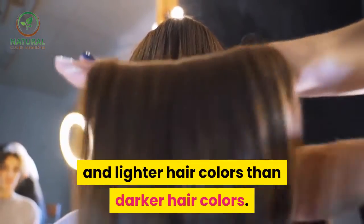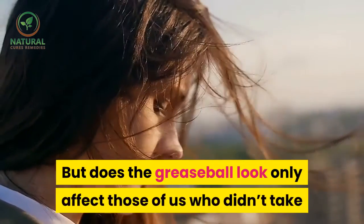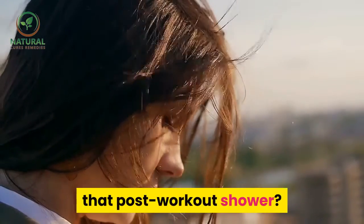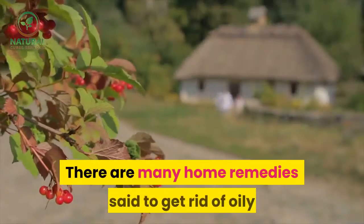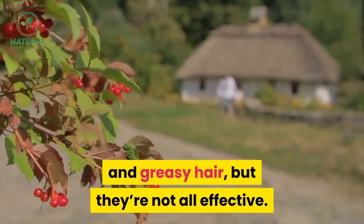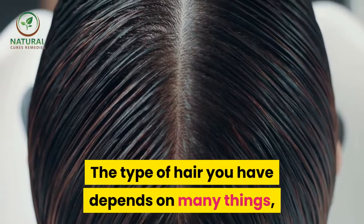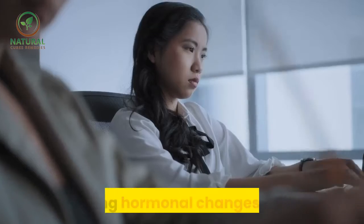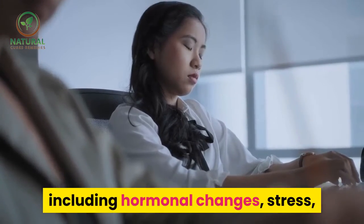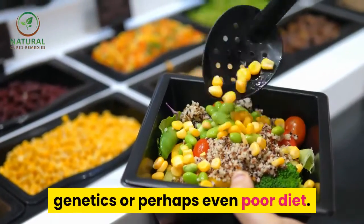But does the grease ball look only affect those of us who didn't take that post-workout shower? There are many home remedies said to get rid of oily and greasy hair, but they're not all effective. The type of hair you have depends on many things, including hormonal changes, stress, genetics or perhaps even poor diet.